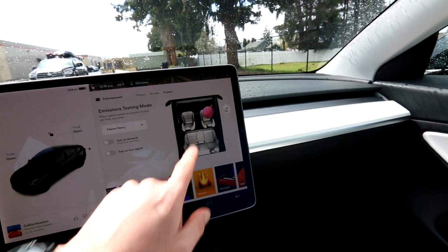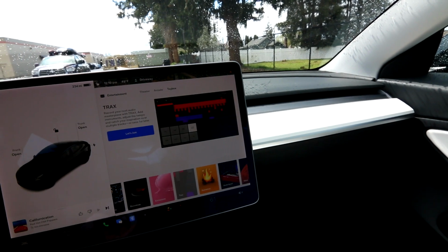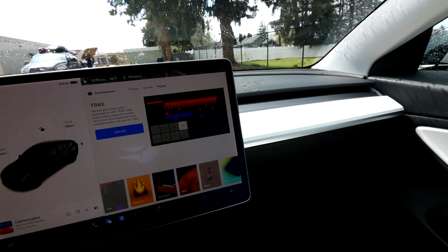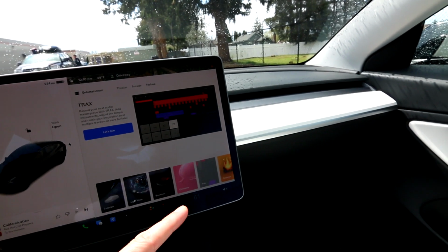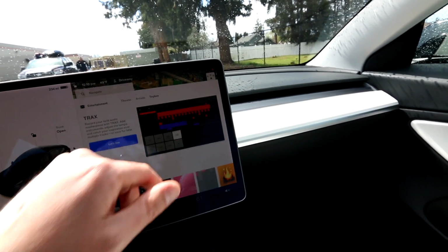Then you have the silly things like the whoopee cushion. There's a multi-track recorder. If you want to cut an album here, you can cut a whole album inside your Tesla. Sketchpad. Some of the things are kind of silly. Some of the things are actually really helpful.